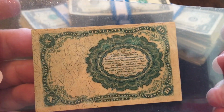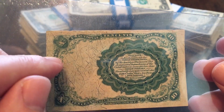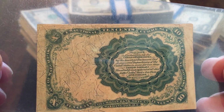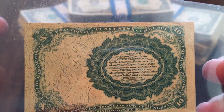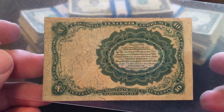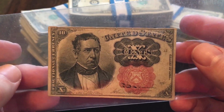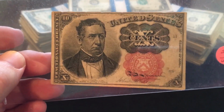Take a look at the back of this one here. I'm just always impressed that they use the same kind of paper throughout history. The paper has the blue and the red fibers in there to prevent counterfeiting. These were made to be used for change, and then you could hoard them, and once you got over $5, you were able to cash them in for a $5 gold coin or $5 bill or whatever the case would be. But the whole point of these was to get them out into circulation because people were not using the silver dimes of the time.